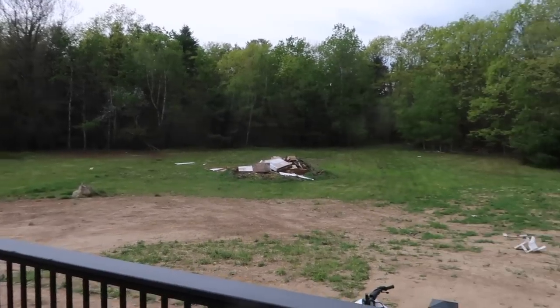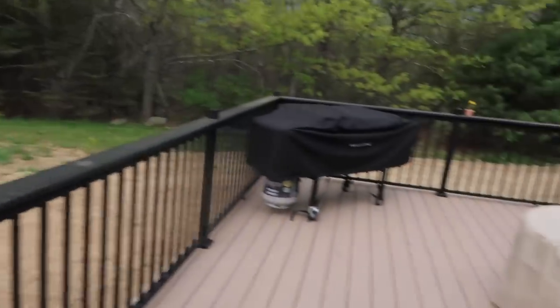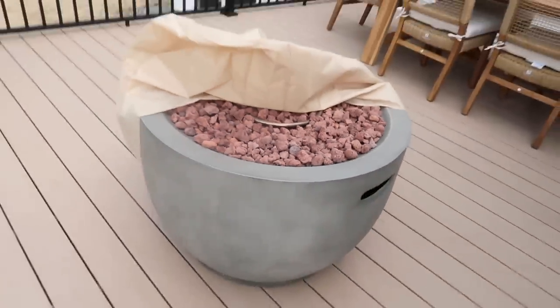All right, this is our backyard. We've got a lot of work to do back here, but the kids are loving it. So this is the back deck. This is the fire pit, propane fireplace that Kyle got. We got it from Target.